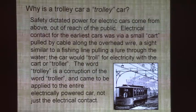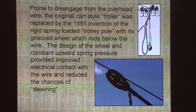Now this little cart with the four wheels on it running on two wires, it worked pretty good unless you hit a bump. If you hit a bump, it tended to try to jump off the wires. So that didn't work out too well. They were prone to disengage. And the original troller was replaced in 1885 by a new invention of the trolley pole.